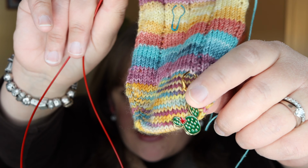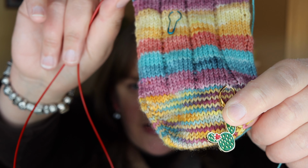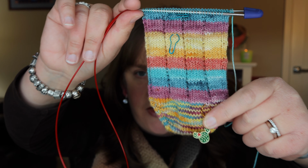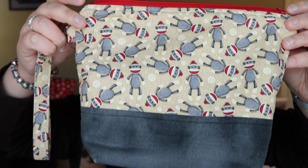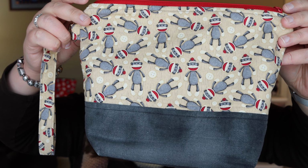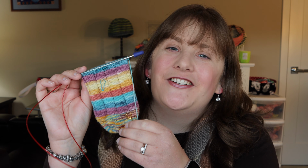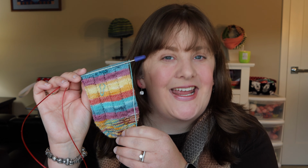This cactus Progress Keeper is from Desert Vista Dyeworks. It was also part of the prize package for her annual monthly sock club last year, along with this beautiful yarn. And my Desert Vista Dyeworks socks are once again living in my sock monkey bag from MLD Threads on Etsy. This is the Vanilla Latte Socks by Virginia Rose Jeans, knit up in Desert Vista Dyeworks 2020 exclusive colorway Someday.